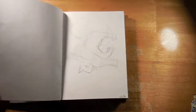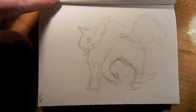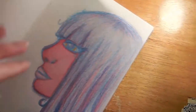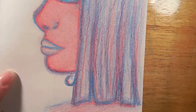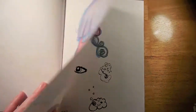And here is my main sketchbook. This was done with very cheap colored pencils right there, and that's a Pokemon fusion I never finished, and that was when Pokemon news was coming out. I really like this one. I was doodling this at a coffee shop. I like the hair. Also done with really cheap colored pencils, but more time was spent on it so it doesn't look as bad.